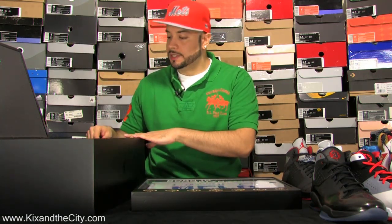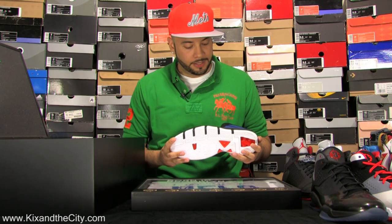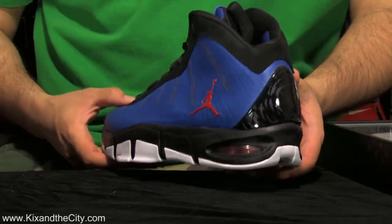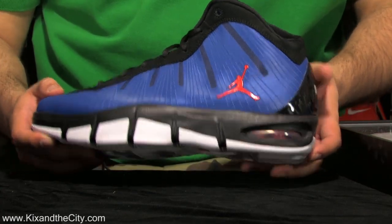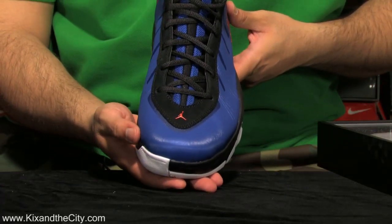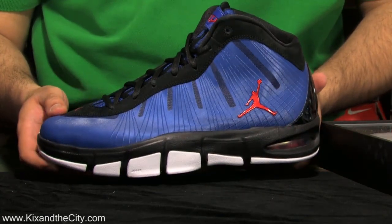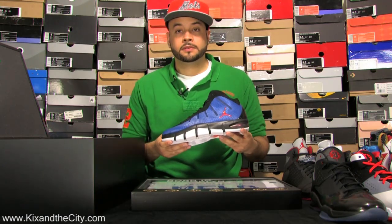But the highlight of the package, of course, is the Jordan Melo M7 Advance in his Knicks Away PE colorway. So it has a royal blue upper, metallic orange hit with black and white accents. Now the Jordan Melo M7 Advance is the Jordan Melo M7 with Nike Flywire on the upper. So that makes the overall sneaker a lot lighter, a lot more durable than the original Melo M7. And it's a big step for Jordan Brand and the Melo line to use this new technology in their performance sneakers. They're being innovative using this technology.